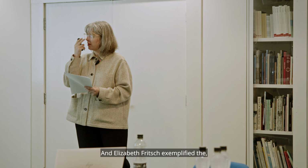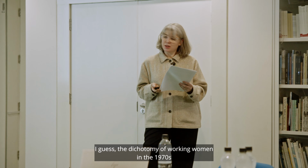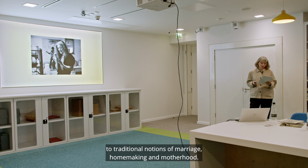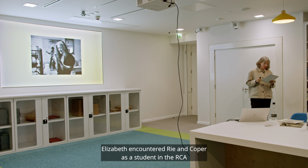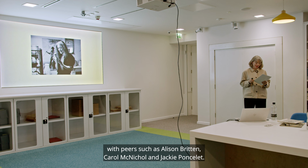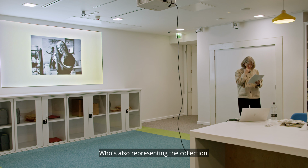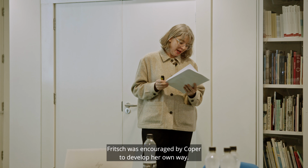Elizabeth Fritsch exemplified the dichotomy of working women in the 1970s who demonstrated a strong drive to work and earn with dual commitments to traditional notions of marriage, homemaking and motherhood. Elizabeth encountered Rie and Cooper as a student at the RCA with peers such as Alison Britton, Carol McNicoll and Jackie Poncelet. So it's really exciting to hear there's a Jackie Poncelet exhibition coming here, who's also represented in the collection. Fritsch was encouraged by Cooper to develop her own way as a result.